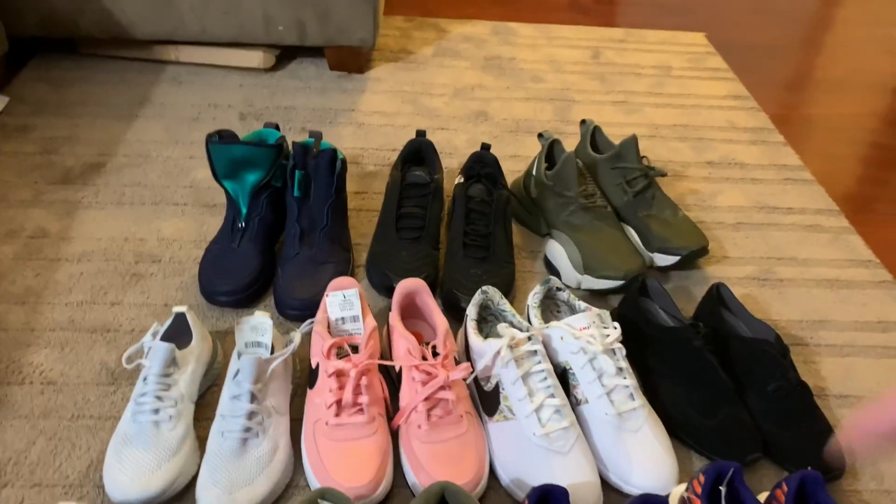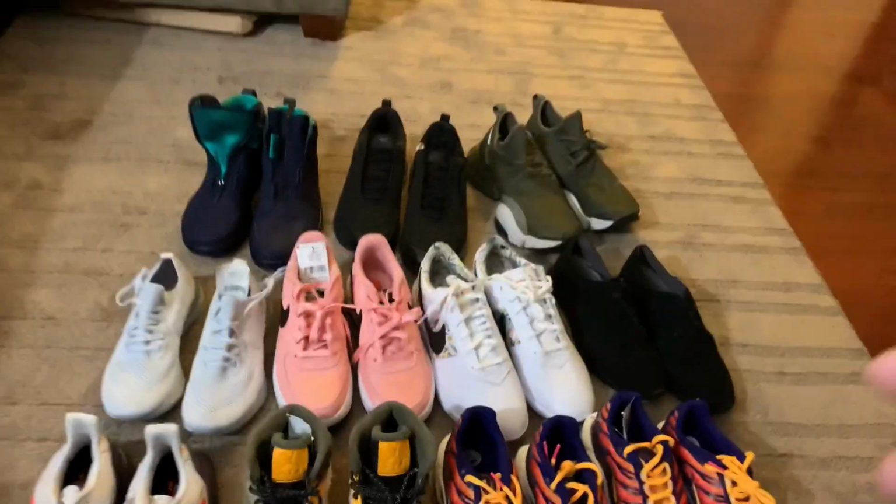Another Jordan right there. So what do you think on this pickup on the Burlington?